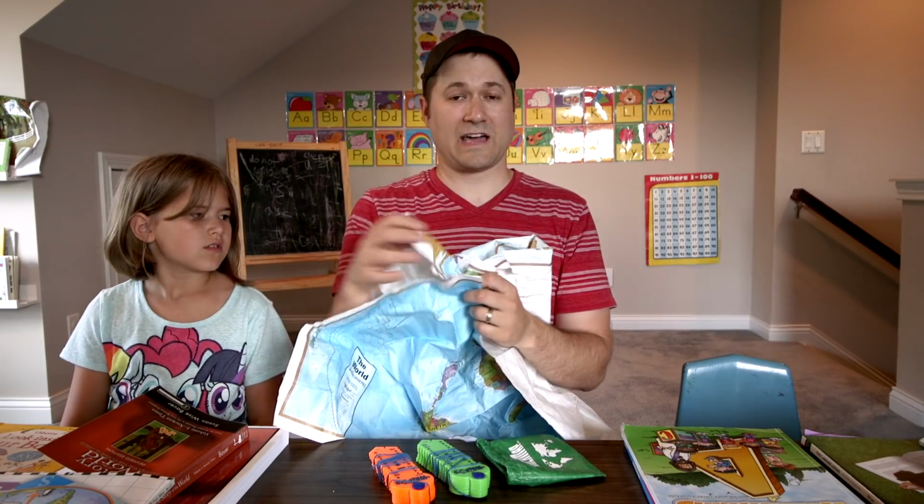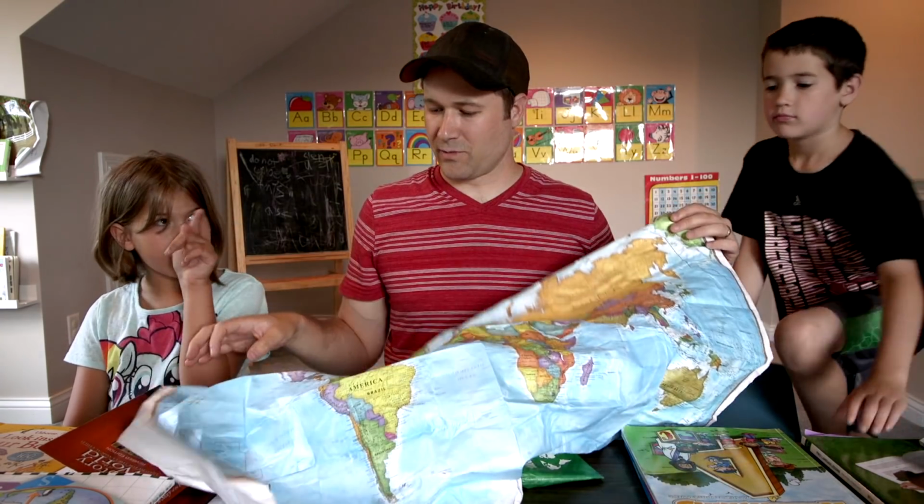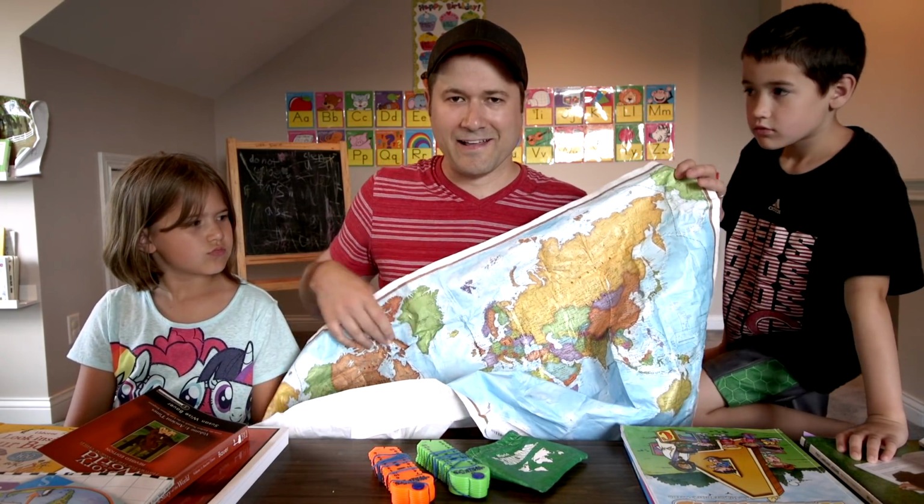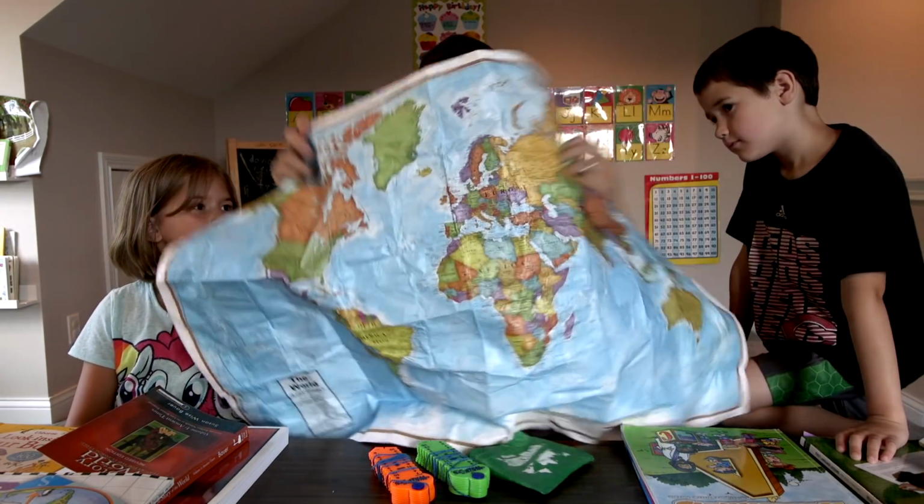Instead, we used the globe because I kind of wanted them to see proportionally. I didn't want them thinking that the United States was really on the other side of the world from China, you know. So we used the globe more than this flat map here.